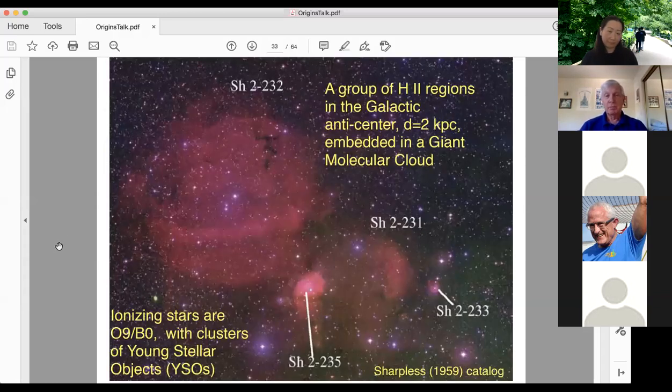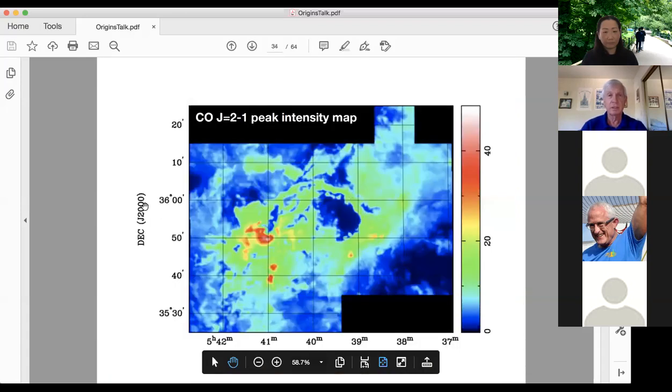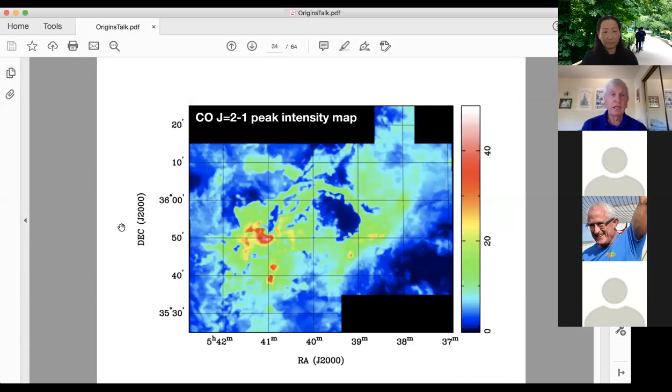So Stewart Sharpless published a catalog way back in 1959 of small red nebulous things, which were mostly H2 regions relatively nearby. And so these mostly are associated with giant molecular clouds because they're energized by O and B stars that have recently formed. And this is an example of a group of H2 regions toward the anticenter, distance is about 2 kiloparsecs. And this is a red plate from the sky survey. It's been colorized here to highlight the colors. But each of these H2 regions from his catalog, so there's a large one here, another pretty good size one here. This is 235 and 233 is over here. 234 is off to the south somewhere. We mapped this region over about 1 square degree in the 2-to-1 CO lines, both isotopes, and it looks like this.